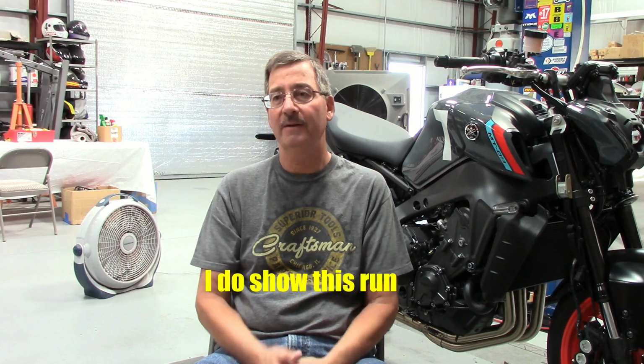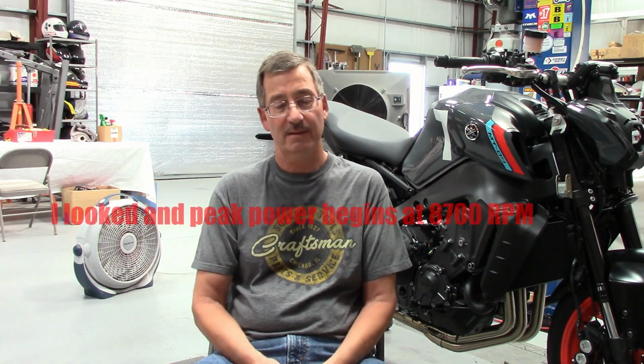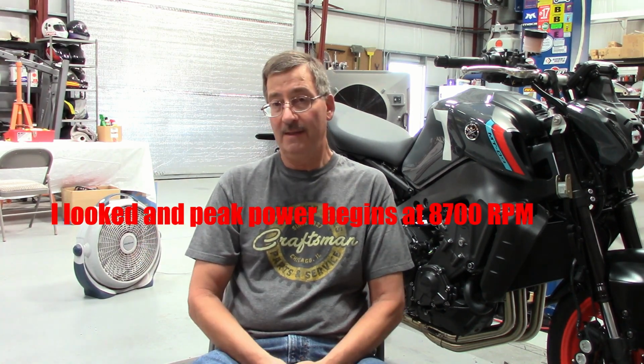So that's what you're going to see there. First pass I don't even show because it wouldn't shift. The shifter is adjusted a little too low. It's how I like it going around corners. But if you even get close to red line before the limiter, it won't shift. The shifter doesn't blip. I guess it's warning that you're getting towards red line. It's stupid. But the motor makes peak power, I think, when you see my dyno runs, which I haven't put up yet, between 7 and 8 grand.